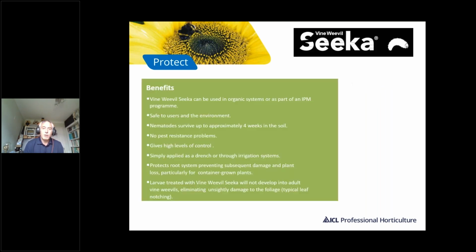So why use nematodes? Well, they're organic and they can be used as part of an IPM program. They're very safe to the environment, and they'll survive for up to 4 weeks in the growing media or the soil. And because they're very specific, there's no pest resistance problems, and they give a very high level of control at the right temperatures. And we'll talk more about that later. They're easy to apply as a drench or through the irrigation system, and it can really protect the root system and avoid damage and loss to plants.